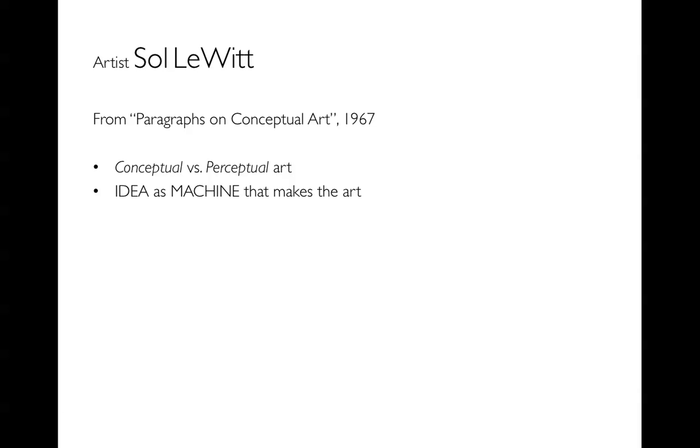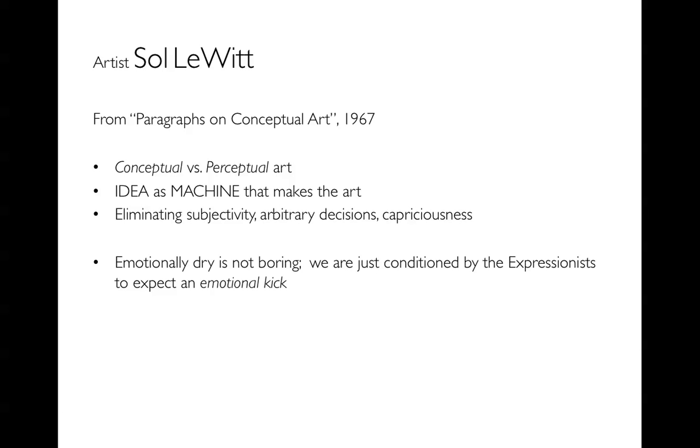He talks about the idea as a machine that makes the art. So let the idea run its course, follow that idea through. Artists need to get out of the way of that idea. So it's an interesting way of thinking of the idea as a machine. Eliminate subjectivity, arbitrary decisions, and capriciousness.